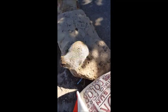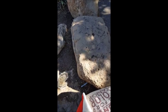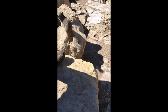What are you doing? What you got? Looks like a rat. You can't get anything out of my bag, okay? I'm telling you right now, there ain't nothing in there for you. Oh my gosh. Hey, hey, hey, hey, hey! Oh, they'll bite you.